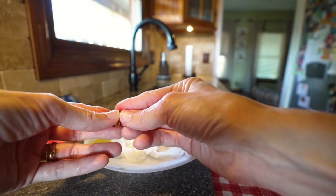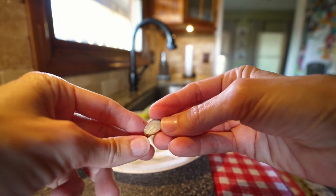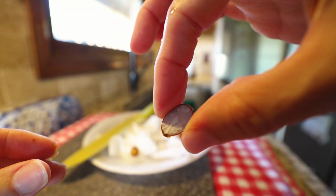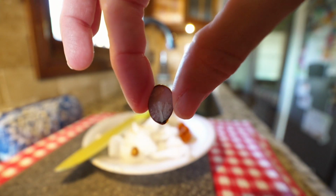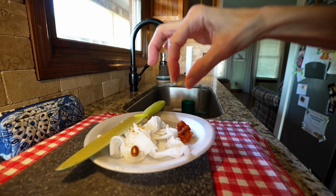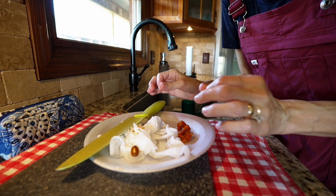Okay, let's do the reveal. Uh-oh. All right, y'all see that? That is a spoon. Snow shovel. All right, let's do another one.